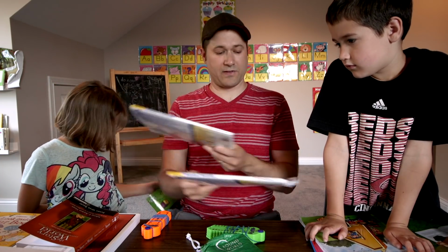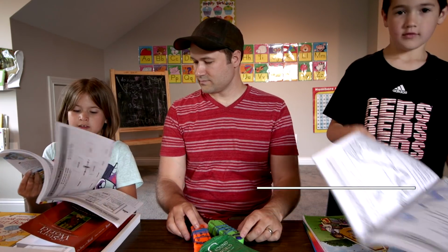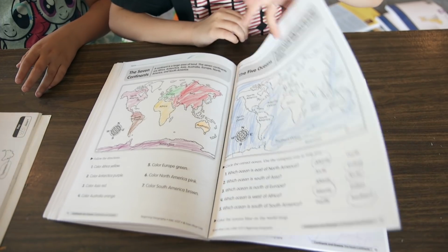They finished geography pretty quickly. What did you like most about geography? A lot of coloring stuff in it, which I really liked. And there's gluing and cutting. There's a lot of crafts in here. So that's what I like most of it, because I really like crafts.